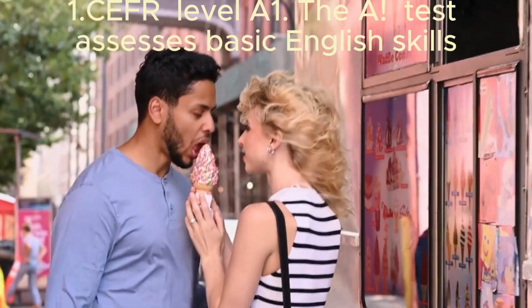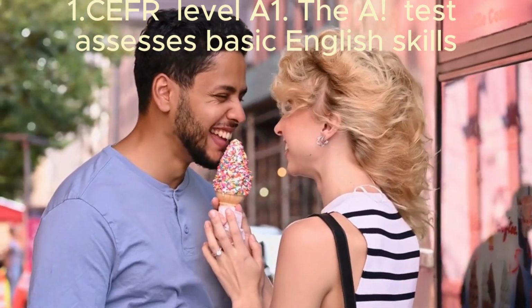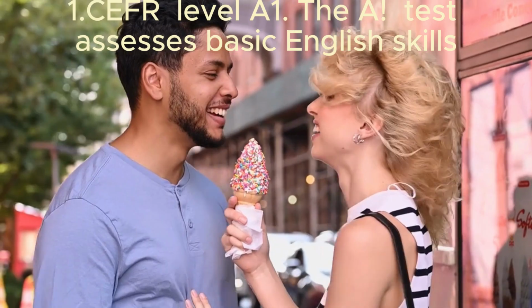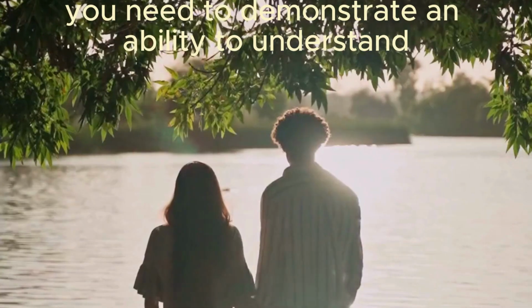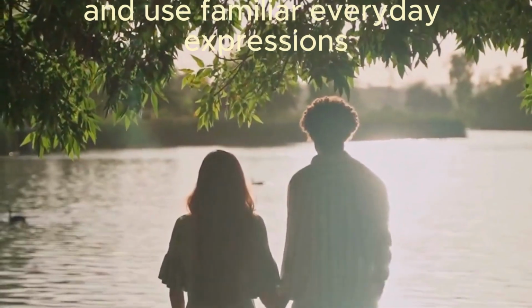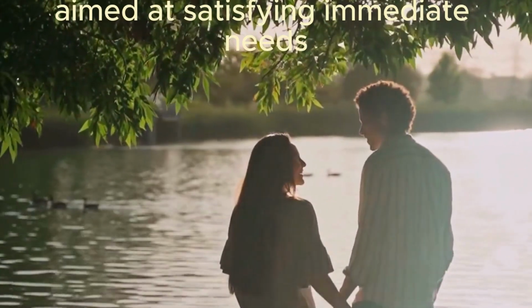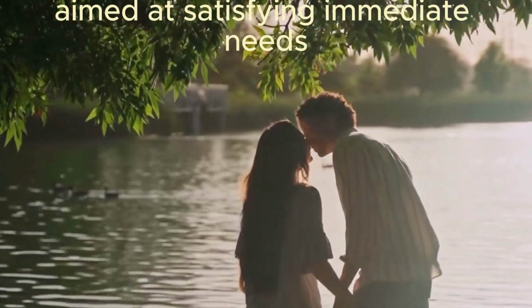1. CEFR level A1. The A1 test assesses basic English skills. You need to demonstrate an ability to understand and use familiar everyday expressions and very basic phrases aimed at satisfying immediate needs.